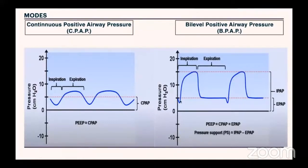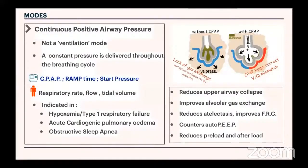In BiPAP mode, an inspiratory pressure is added. So from the set EPAP pressure, when the patient's breath triggers, the pressure rises to IPAP, the flow increases till the inspiratory pressure is reached, which is flow cycled, and then it comes down back to the CPAP level. Now the difference between the IPAP and EPAP is the pressure support, and this addition of IPAP generates a tidal volume. So CPAP mode is not actually a ventilation mode, strictly speaking, and a constant pressure is delivered throughout.